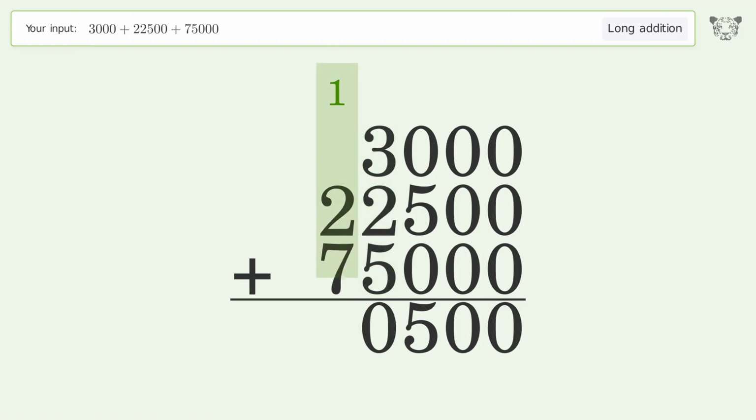1 plus 2 plus 7, equals 10. Carry 1 to the 100,000ths place. Write 1 in the 100,000ths place, and so the final result is 100,500.